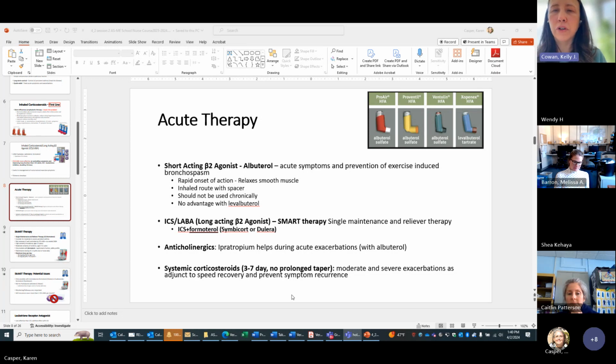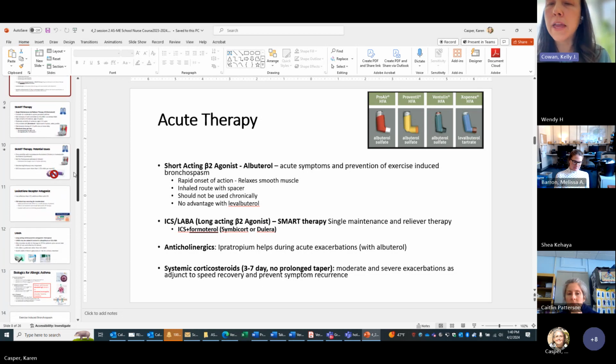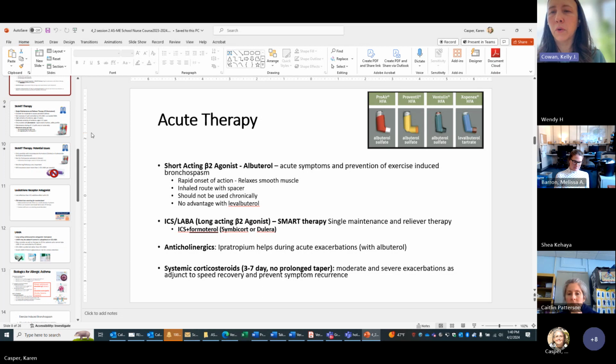Then we have anticholinergics, and we sometimes use ipratropium with acute exacerbations along with albuterol. And then with systemic corticosteroids, that would be a 3 to 7 day burst, typically not a prolonged taper. And in children with those shorter courses, we don't taper at all. This is for moderate and severe exacerbations as an adjunct to facilitate the recovery and then prevent symptom recurrence.